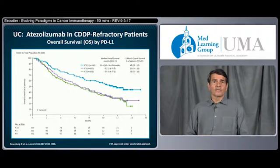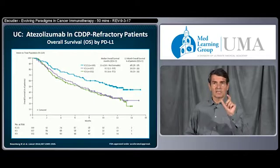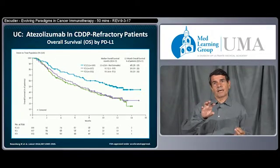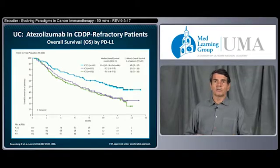So let's start with urothelial cancer here. This is atezolizumab, a PD-L1 antibody, and as you can see here, using this antibody, especially in patients who do have PD-L1 expression, and this test looks at PD-L1 expression in the immune system here. Those patients who have high PD-L1 expression by this test have a much better survival than those patients who don't have expression. So very good outcome in patients who express PD-L1 in the immune system here.